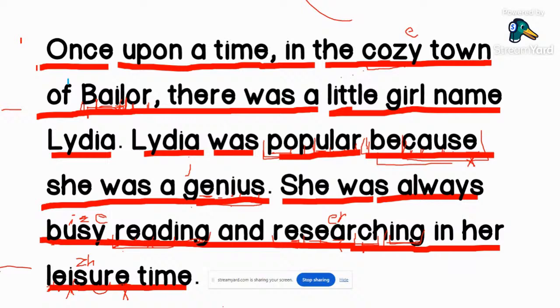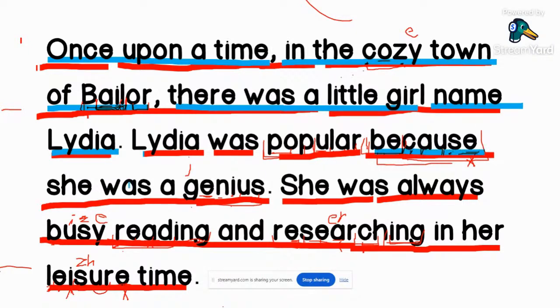Let's try to read now in phrases. Once upon a time, in the cozy town of Baylor, there was a little girl named Lydia. Lydia was popular because she was a genius. She was always busy reading and researching in her leisure time.